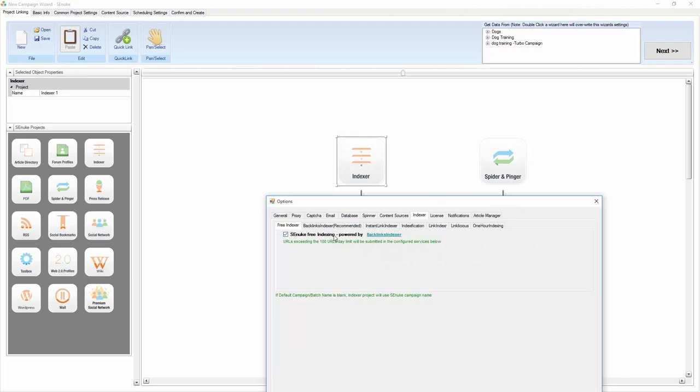Now, firstly, the indexer project comes with 100 free URLs a day. That is, every subscription to SEnuke includes the ability to send 100 URLs to Backlinks Indexer every single day. That's over 3,000 a month on average. Backlinks Indexer is known as the industry standard. They have the highest results and the highest level of success of any of the indexing services.